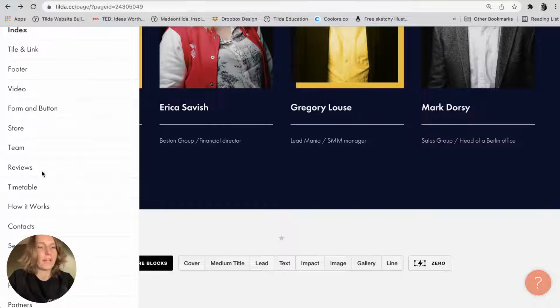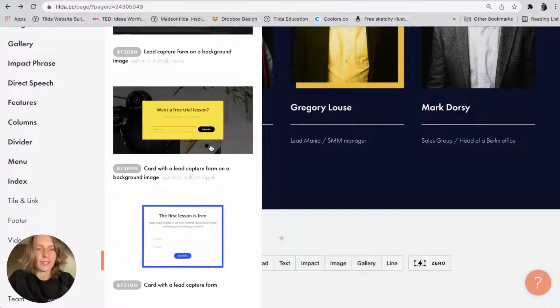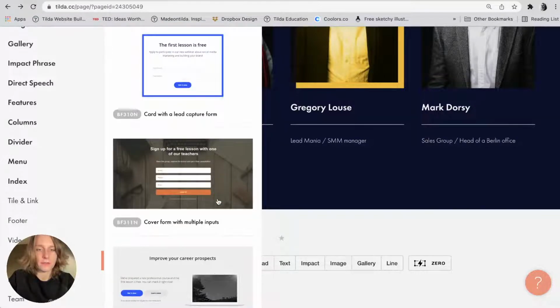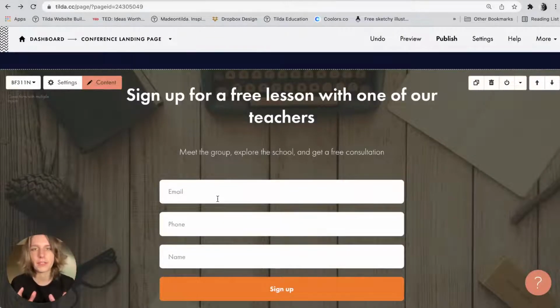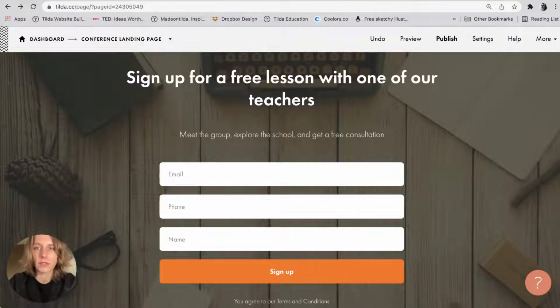BF311N is the block, in the button and form category. And I will show you something over here, cover form with multiple inputs. In this section, we want to collect the user data. I will show you a bit later, once we're done with the design, how to connect data collection services so that you have full control of the data that your visitors leave on the website. And then sometimes you would like to allow paying options. I will show you how to connect payment services to the buttons or to the forms on Tilda. But for the moment, let's get back to the design.